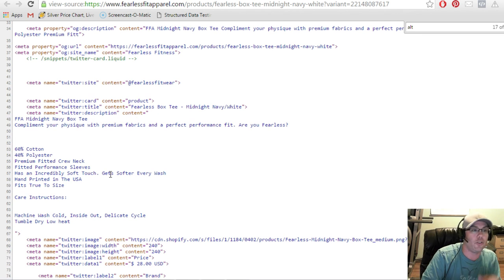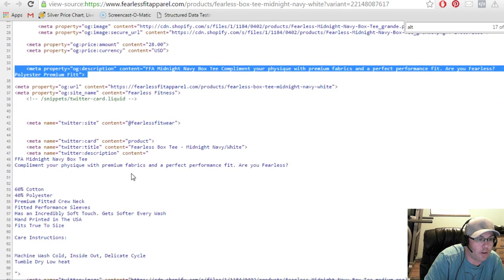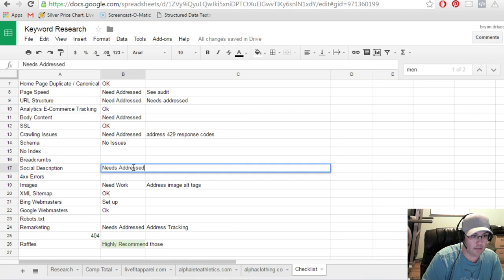The point I'm making, though, is for social, a Twitter description is a different type of audience than a Facebook audience. And a Facebook audience is different than someone searching in Google. So some people will just take their meta description and populate it into Facebook and Twitter. Think about when you're on Twitter. It's a whole different audience, 140 characters. It's just a different type of thing. Write for the audience of the platform. So I'm going to put needs addressed.